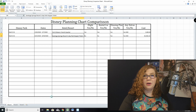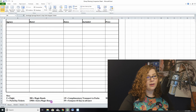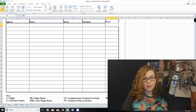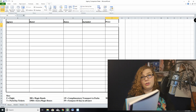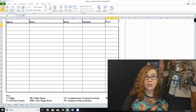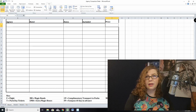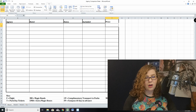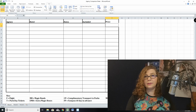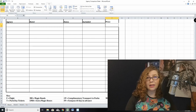So after you have picked your hotel and the park you're going to, then you would want to try out my agency comparison chart. Now, some people go through agencies and others don't. I don't always go through travel agents. I actually don't think I've tried a travel agent, but I have booked a vacation on basically a travel website. It was for Costco. We did it 2 years ago when we went to Disney World with the kids and my mom, and it helped out a lot.